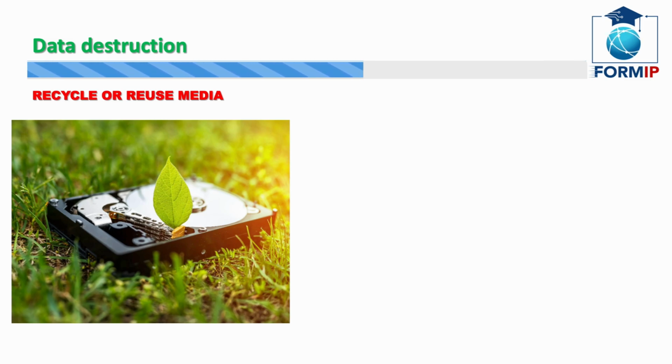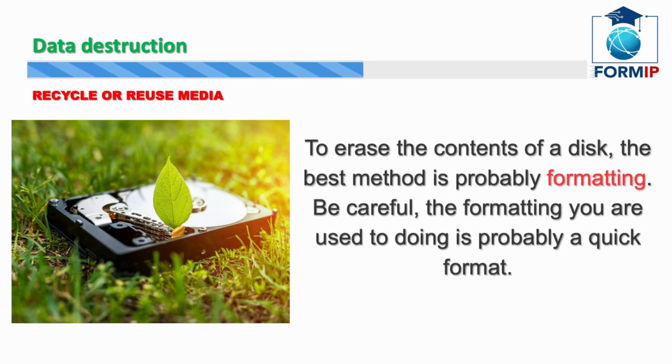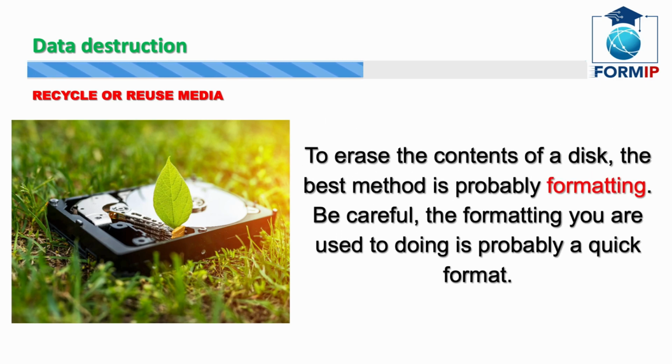Recycle or reuse media. Of course, as exhilarating as it can be to destroy records, it can also be interesting to reuse them, especially if they are in good condition. To erase the contents of a disk, the best method is probably formatting. Be careful, because the formatting you are used to doing is probably a quick format.